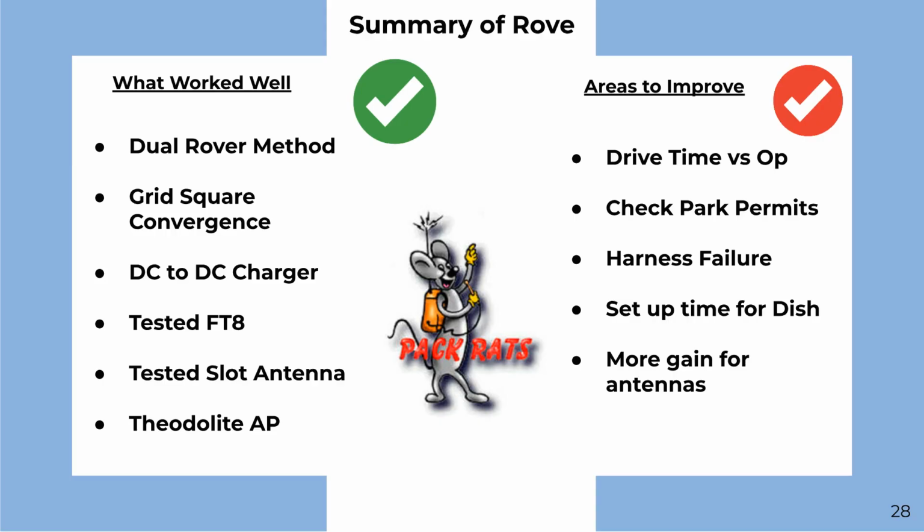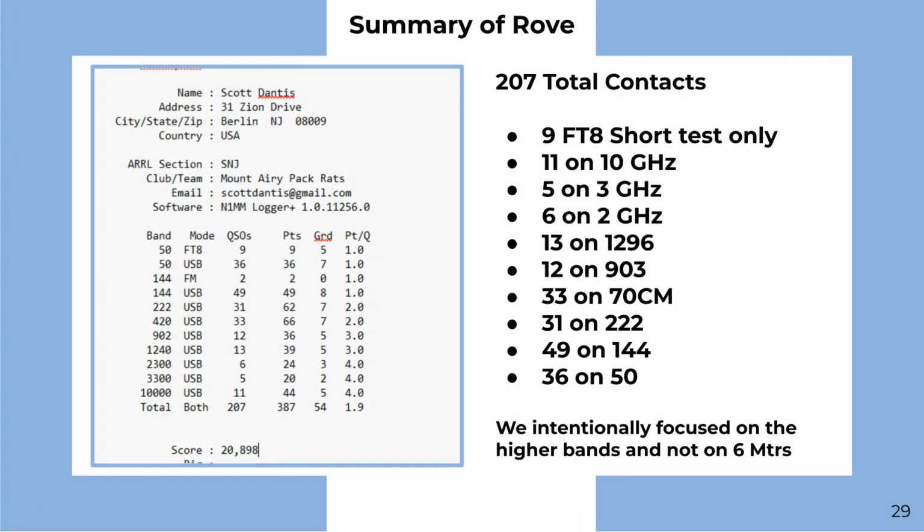Areas for future improvement include optimizing drive time, verifying park permits in advance, and refining antenna gain. The team achieved 207 total contacts. They intentionally focused their efforts on higher bands rather than 6 meters, with solid participation across 144 MHz, 222 MHz, and up through the 10 GHz band.